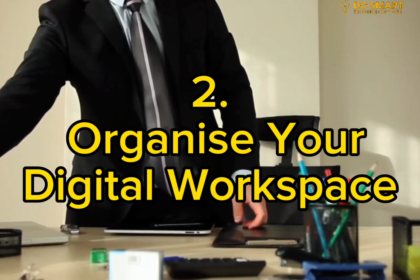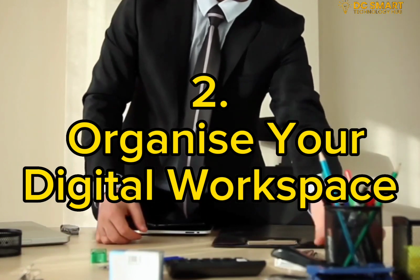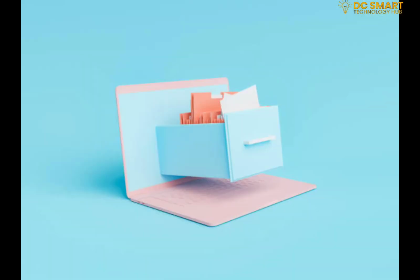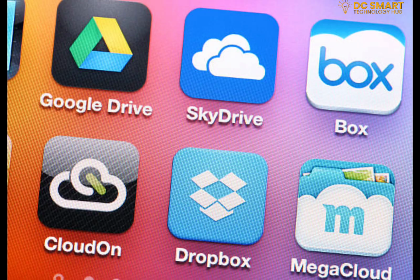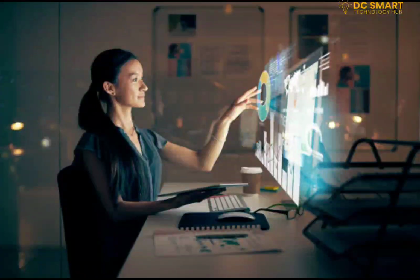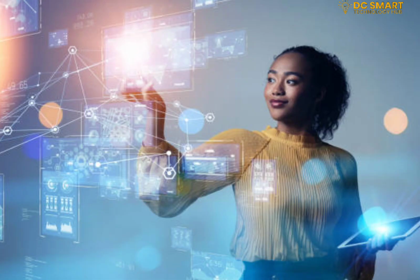Number 2. Organize your digital workspace. Clutter can slow you down. Keep your digital files organized with folders and subfolders. Consider using tools like Google Drive or OneDrive for cloud storage. A tidy workspace means a more efficient you.